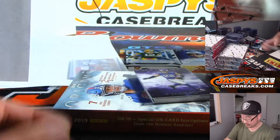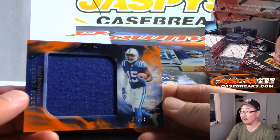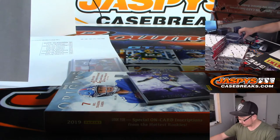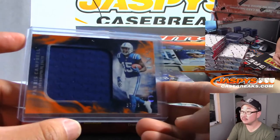There's Carl Joseph for the Raiders. There's Parris Campbell, 37 out of 75. That'll be a Colts number block. Colts 7 is Doug.